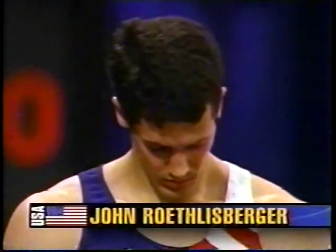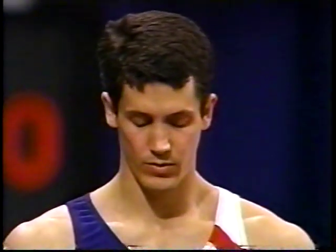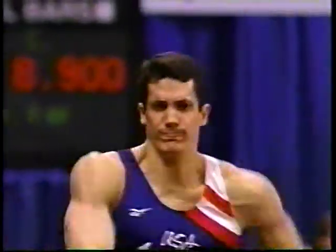So the U.S. is making up some ground, as we saw the Romanians do earlier on the vault. It's been a good event for the U.S. John Roethlisberger next. John will do a double twisting Sukahara. He'll do it in a tucked position. We've seen this vault by both a Chinese and a Romanian gymnast. Because it's in tuck, his start score is 9-6.